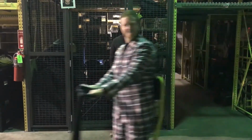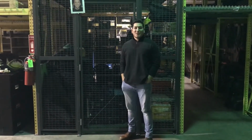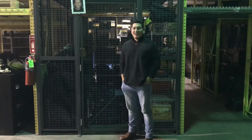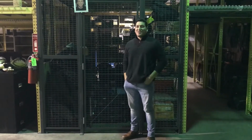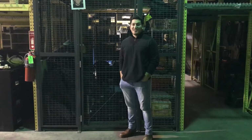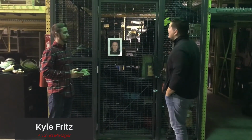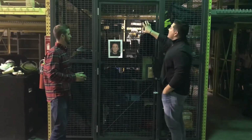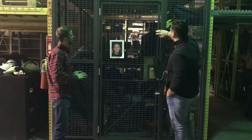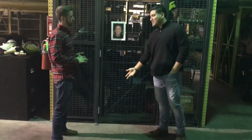Hi, Esau. Hey, Calvin. Wirecrafters is a leading manufacturer for woven and welded wire partitions. They provide creative solutions for their customers for their safety, storage, and security needs. So Esau, can you tell me a little bit more about the cage? Well, this cage is a 1x2 wired mesh, bolted to the steel posts that are 2x2 and also bolted to the ground, which makes it for easy install.